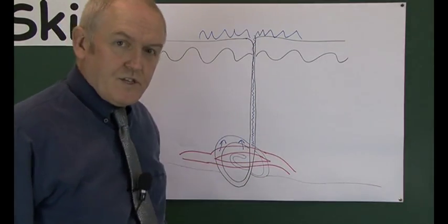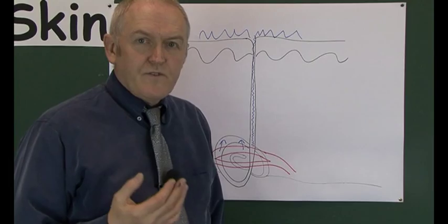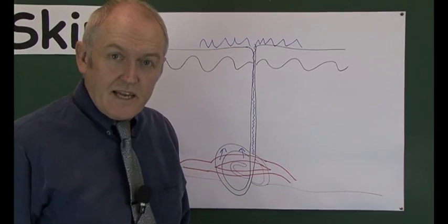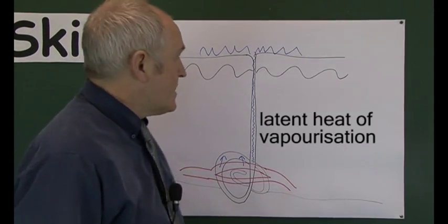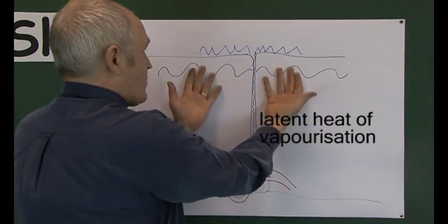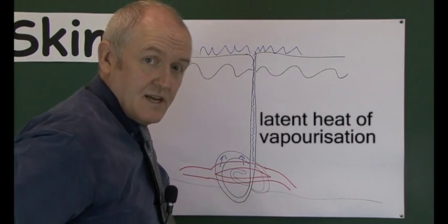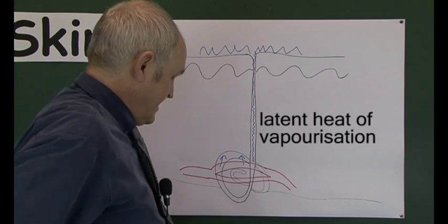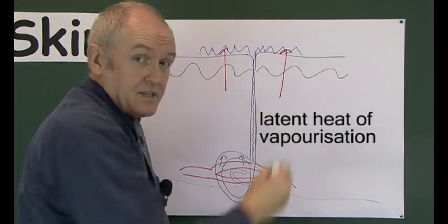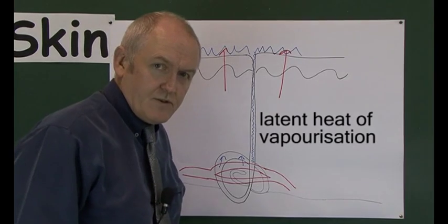And on the surface of the body, the sweat will evaporate. Now, there's physics involved here, because for water to evaporate, it takes an awful lot of energy. It's called the latent heat of vaporization. So the sweat's deposited on the surface of the body. It takes a lot of energy to evaporate that sweat, for it to evaporate away. That is the latent heat of vaporization. And that latent heat is extracted from the surface of the body to evaporate the sweat. So as the sweat evaporates, a great deal of heat is lost from the body.